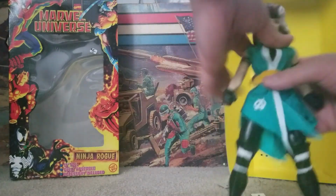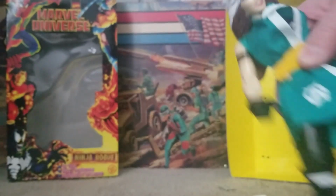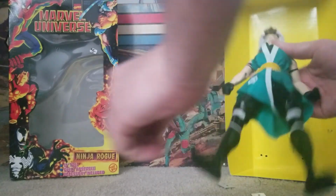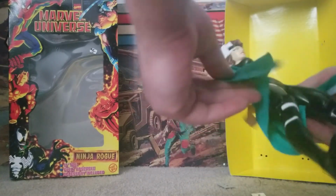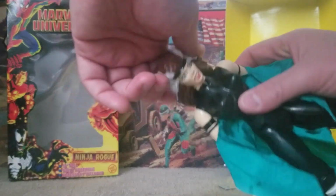So there's Rogue. She's looking really fierce. She's got some really nice wings going on there with her makeup. She's got some soft goods. I guess that's supposed to be for X-Men. And yeah, she's got a Velcro belt. So under here, she's just wearing all black. Some armbands. Let's see if we can get some plastic crack noise.